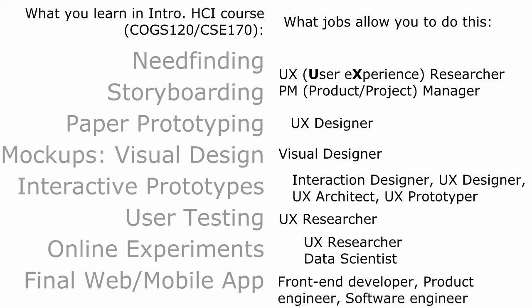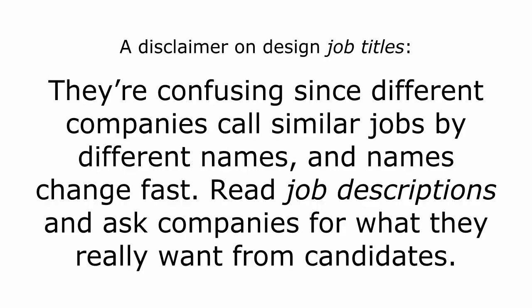And then finally, the people who are coding up the final mobile or web app to implement the project are sometimes called front-end developers or product engineers or just general software engineers. These are people who are usually the ones with more of a computer programming background who are implementing the final product. So as you can see, these teams have many kinds of different roles and they're called different things, and these job titles can be fairly confusing. So, if you actually are on the job market and you see these job titles, different companies call the same jobs by different names, and these names change pretty quickly.